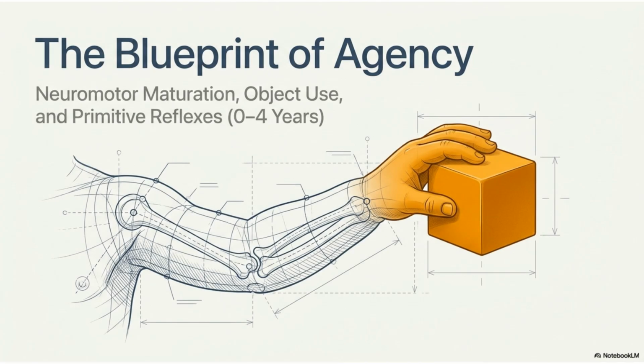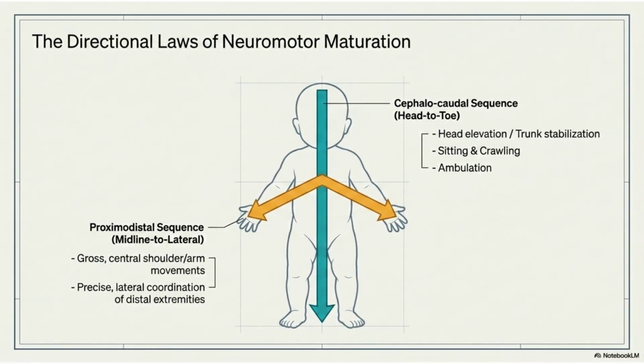Welcome to the Blueprint of Agency, a resource exploring neuromotor maturation, object use, and primitive reflexes in children aged 0 to 4 years. Neuromotor maturation follows directional laws. The cephalocaudal sequence, or head to toe, involves head elevation, trunk stabilization, and eventually ambulation. The proximodistal sequence, or midline to lateral, moves from gross central movements to precise coordination of the distal extremities.